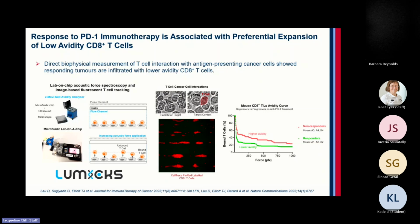So as shown over here on your far right, when we compare T cells isolated from tumors that respond to treatment versus those that didn't respond to treatment, there's actually a greater population of T cells of lower avidity in tumors that respond to treatment with PD-1.